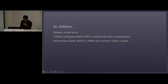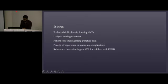So in children, not all those undergoing dialysis may be considered for kidney transplantation. In the current scenario, AV fistulas in children have not been widely accepted. Most children have either CAPD or a tunnel catheter. So the issues of AV fistula are these.